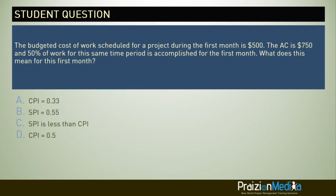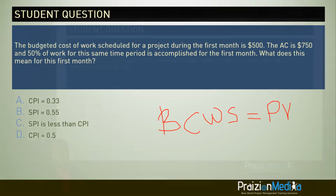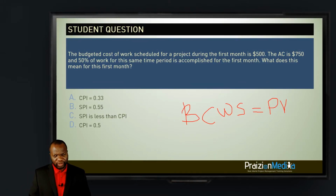Let's see if we can make sense out of the question. The budgeted cost of work scheduled. You do know that BCWS is the same as planned value. So take note of that. When we say BCWS, we're really talking about planned value, my friends. Did you know that? This is one you want to take note of, because if the language on the exam is not like the language you're used to seeing in the PMBOK guide, you could struggle with these.